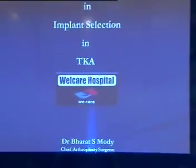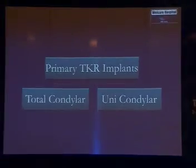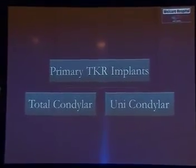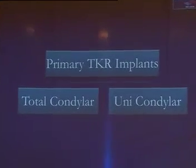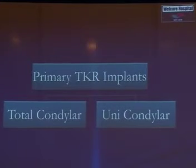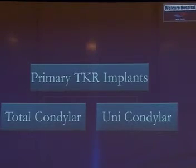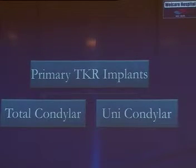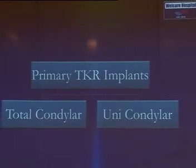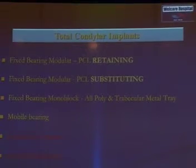Let's start here. Decision making in implant selection in total knee arthroplasty. Primary total knee arthroplasty implants can be classified broadly into the total condylar and the unicondylar. The vast majority of arthroplasties done across the world are the total condylars. If I'm not mistaken, most registry data would indicate that unicondylars are just about 3% of the total arthroplasties done across the world. Total condylar implants have these basic broad sort of groupings.